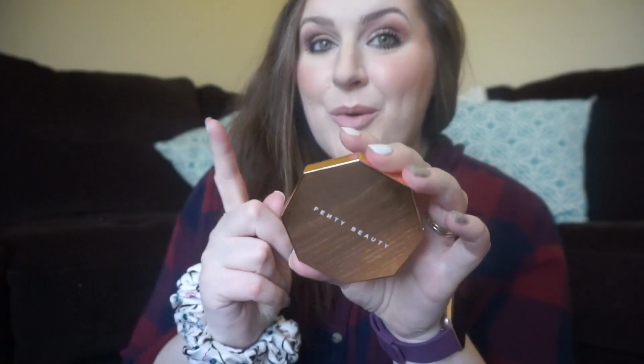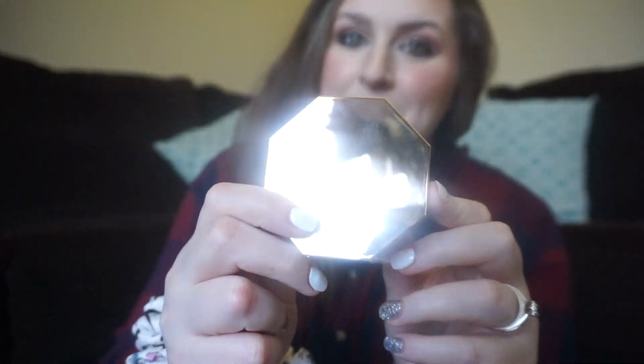And if you have fair skin, you understand the struggle it is to find a bronzer that's not orange or that doesn't look muddy on you. It just looks really beautiful. This might be my favorite thing that I got. I don't know. Okay, it's a tie for first. There are two more things I'm showing you, but one other thing is my favorite. But this is one of my favorites too.